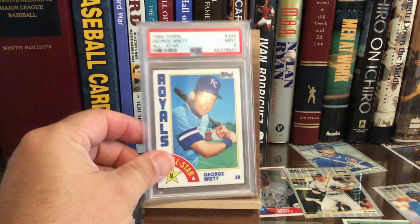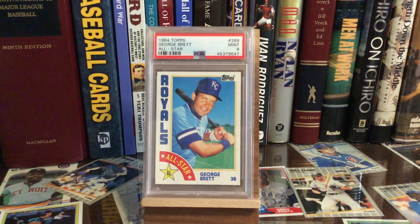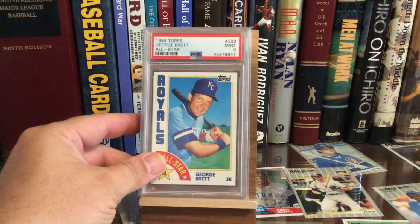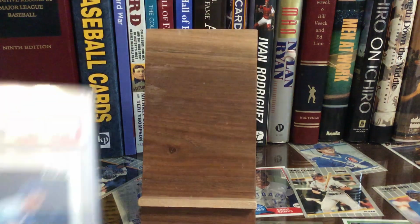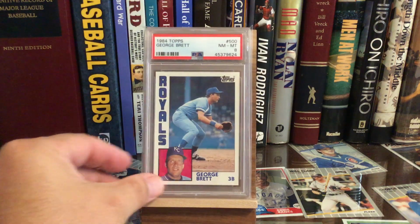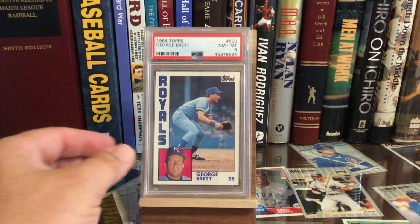And I just want the card, I'm not so concerned about the grade as much. I want them to be nice. I don't want them all beat up, but these are a dime a dozen. So there is a George Brett All-Star card, and I'll have something to say at the end of the video about that. And then a couple more. I got another, just the base George Brett in a great 8.